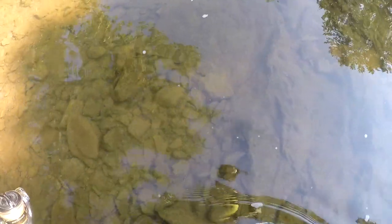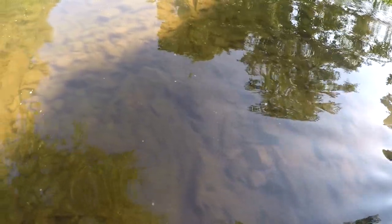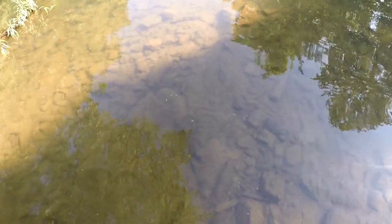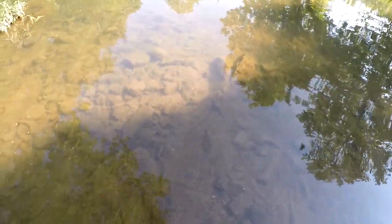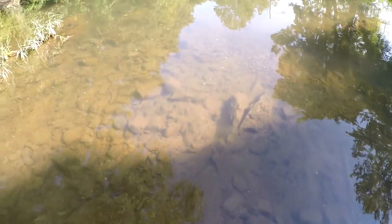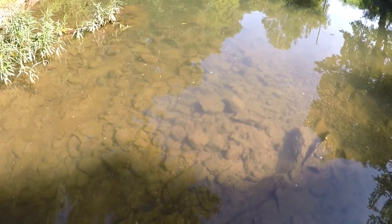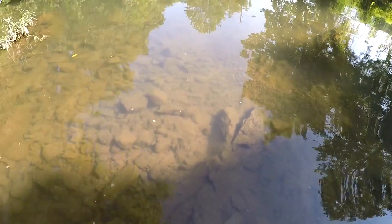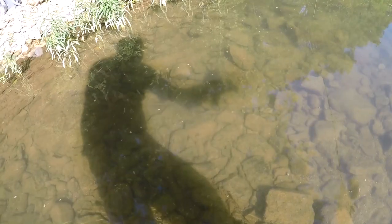When you're microfishing creeks like this, never take anything for granted. That is the key. When you look down there, every minnow looks the same, or the majority. The thing is, you need to catch it so that you can properly identify it. And who knows, it may just be a new species. Ooh, I think I see a darter right over there.